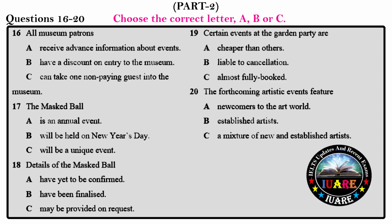This has been organised in response to a special request from some of our patrons. Plans have yet to be finalised for this one-off event, but a themed masked ball has been suggested. The idea being that guests come in the guise of famous artists, past or present.